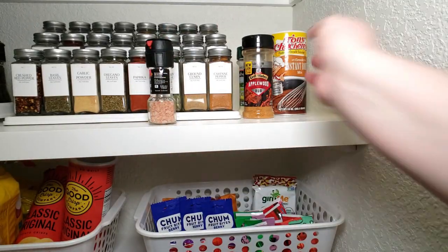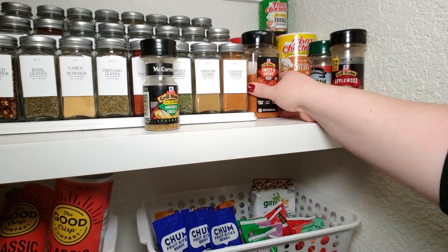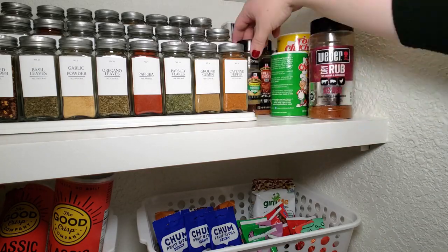I still had a few larger containers of seasonings or marinades that would not fit into the spice jars, so I just stacked those up neatly to the right of the spice rack.